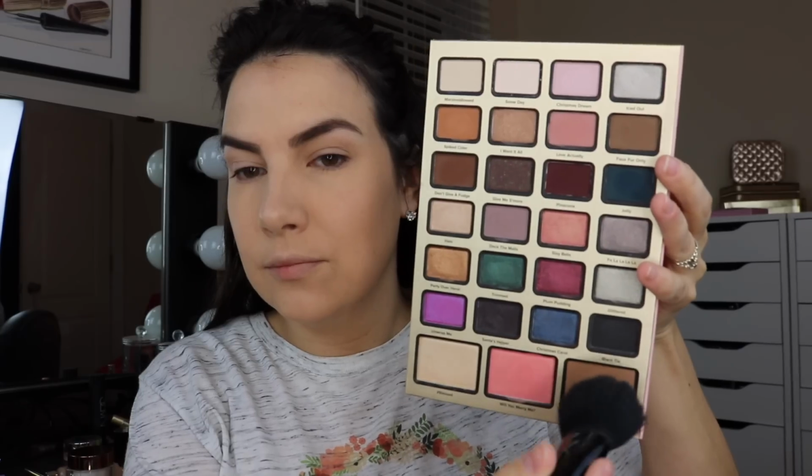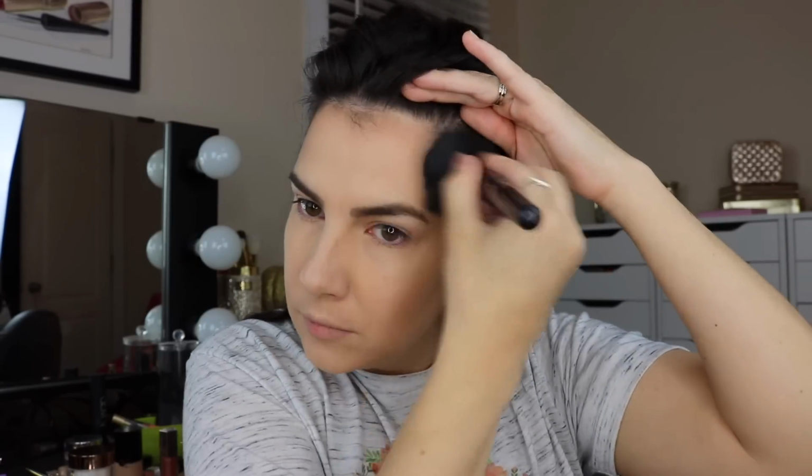So I have my foundation and powder and stuff on. I took the Chocolate Soleil up around the hairline. I used it in the hollows of the cheeks. I'm very familiar with this product. We go back years, so I'm happy with this. I like that this is in here.